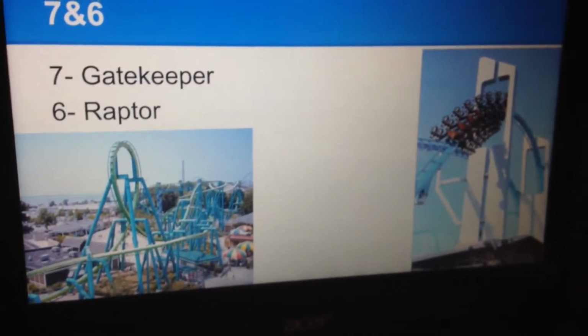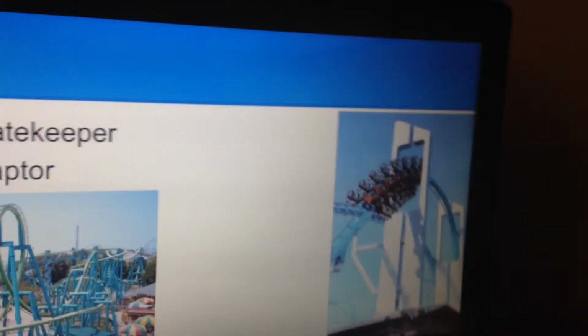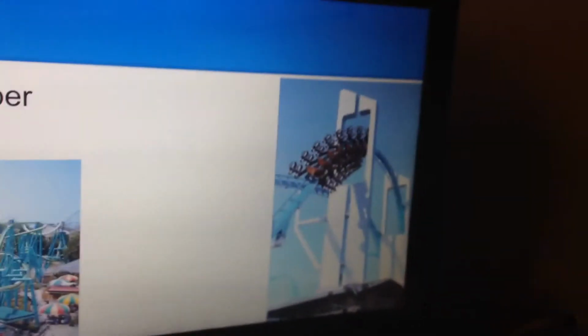My 7th favorite coaster would be Gatekeeper. This ride has probably one of the best color schemes. It has keyhole elements, and it's also a very good ride. But it's a B&M wing coaster. It's not as forceful as other coasters, so that's why it's in 7th.